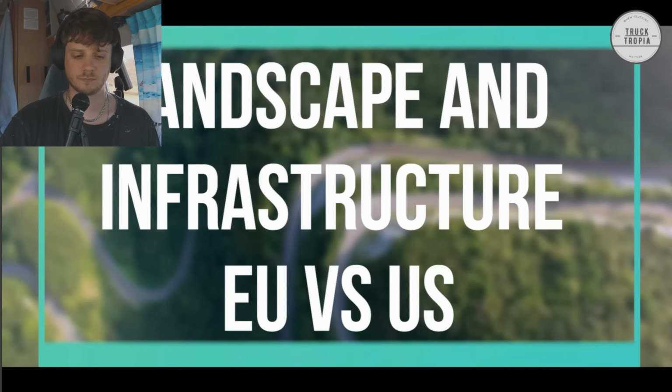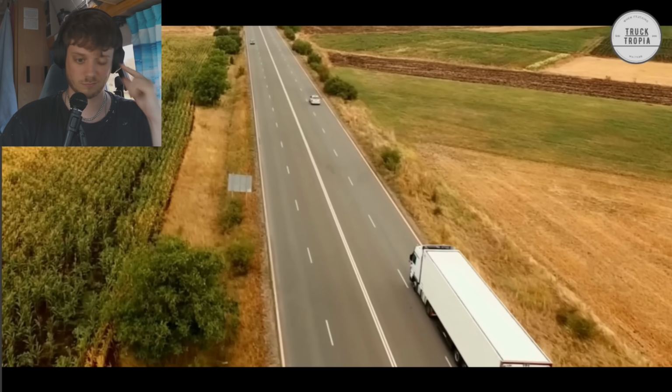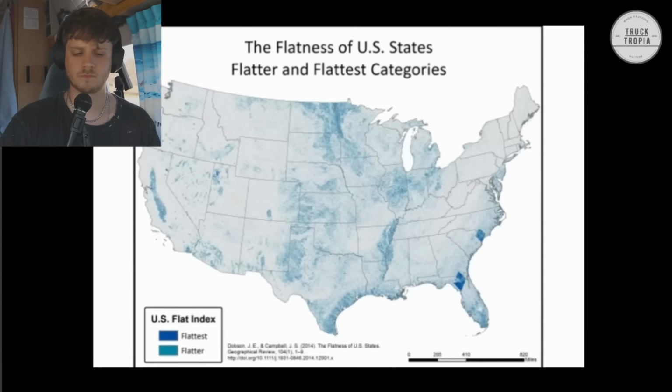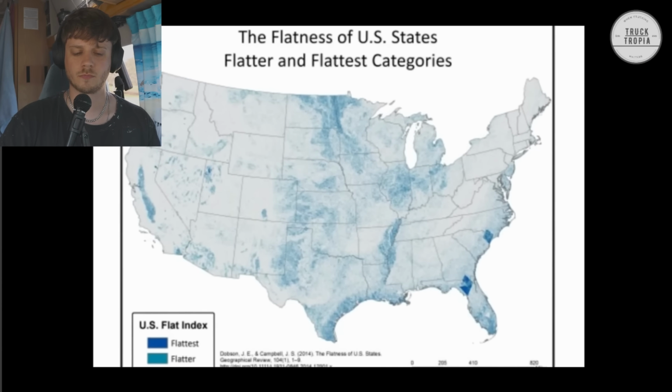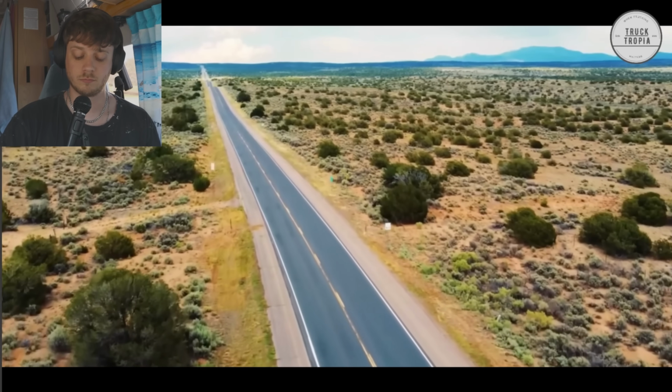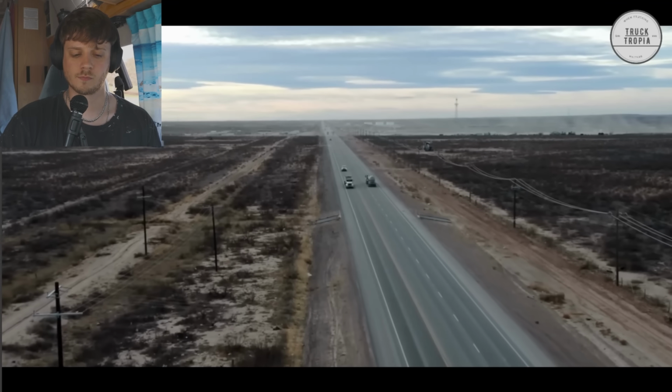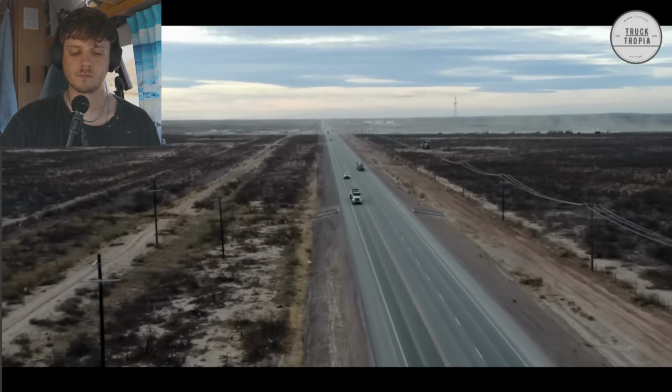Landscape and infrastructure, EU versus US. The roads and landscape are very different in EU and the US. The US is actually a relatively flat country. Oh. There are of course also places with hilly roads and big climbs around in the US, but the big roads have few climbs and are generally wide and long.